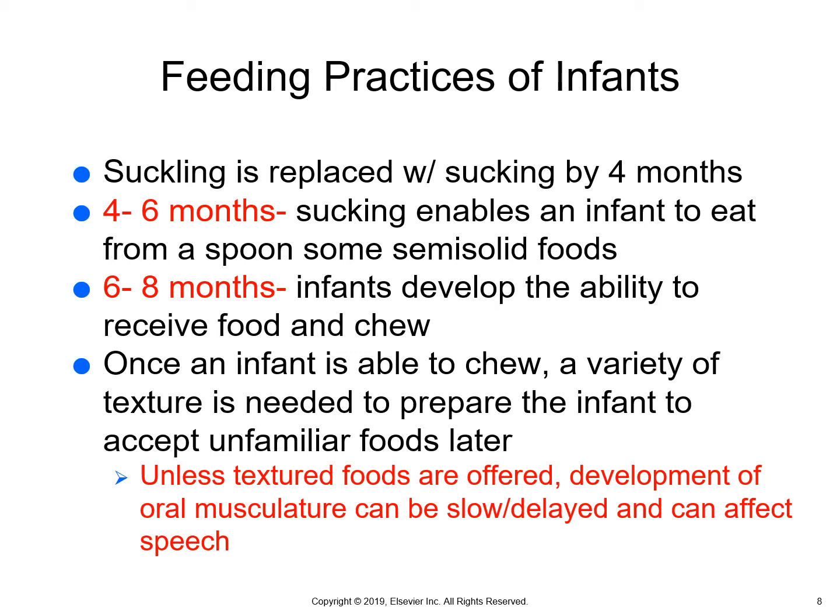At 6 to 8 months, they develop the ability to receive food and chew. And once an infant is able to chew, a variety of textures are needed to prepare the infant to accept different foods later. So unless we provide them with those textures, that oral musculature can be delayed or slow, and it could also affect their speech.